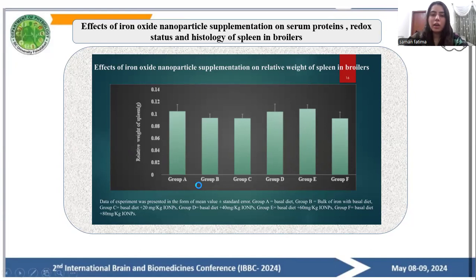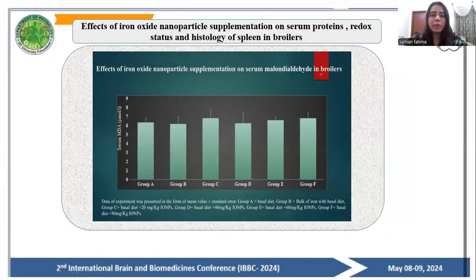Right? Next parameter is the effect of iron oxide nanoparticles on the serum malondialdehyde. In this graph, we show a response in group C that is supplemented with only 20 milligram per kg supplementation. There is not a maximum response, but they show the slightest increase in group C.